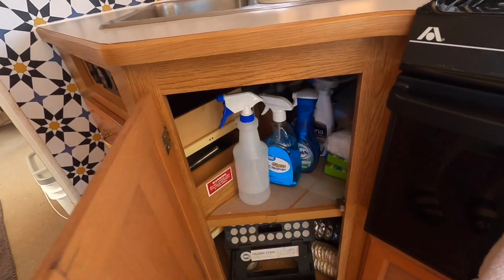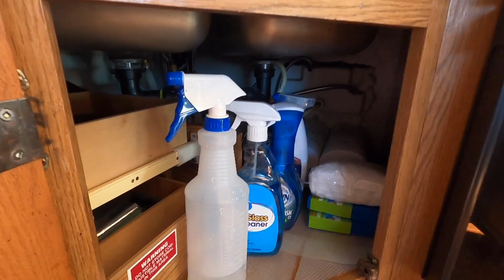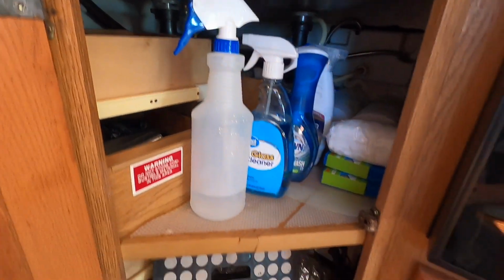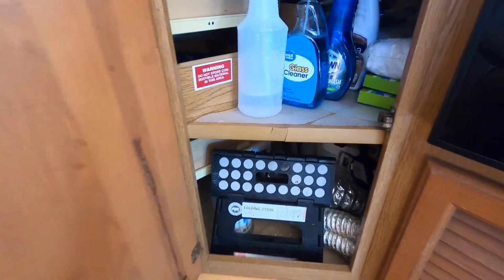Under here we've got some storage. The storage is a little bit awkward. It goes in deep, but it's really small this way. But we've got some extra paper towels, some dusters, our cleaners. Under here we have a stool that we use, some extra white vinegar, some Damp Rid.